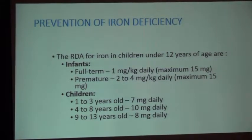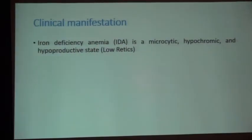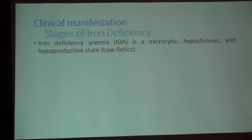How to prevent? I'm not going to go through that because this is very simple. And the clinical manifestation, since we were medical students, is the same: microcytic hypochromic, hypoproductive state with low retics. In alpha thalassemia, there is no low retics. Usually the reticulocyte count is normal.